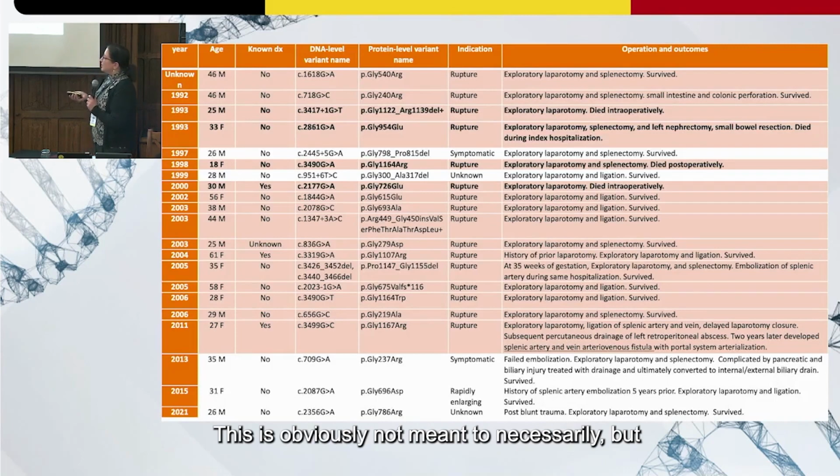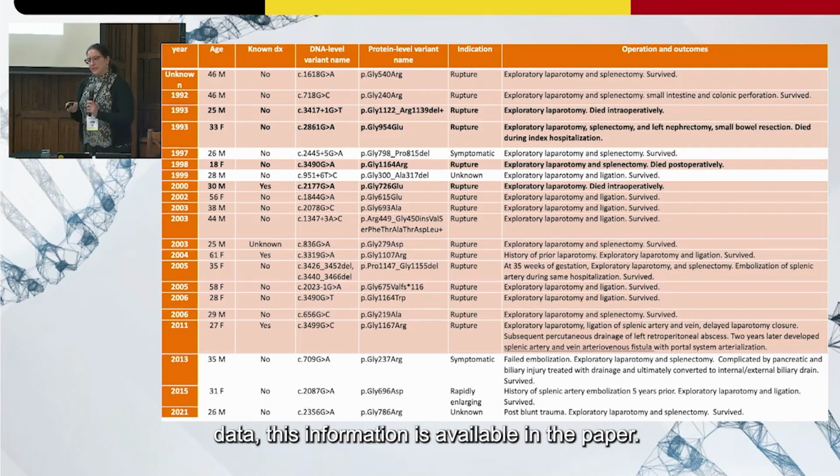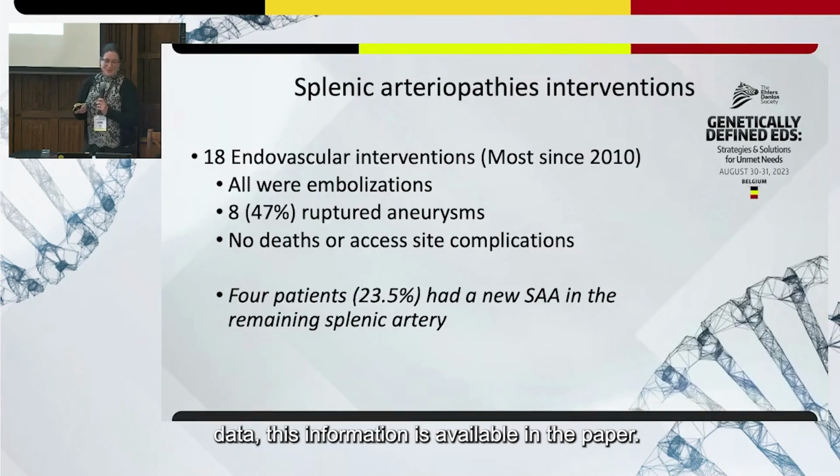This is obviously not meant to necessarily be seen, but this level of detail is in the paper. So that includes all the genetic variants and exactly how long the follow-up was and what the interventions were. So for anybody who wants to geek out on data, this information is available in the paper.